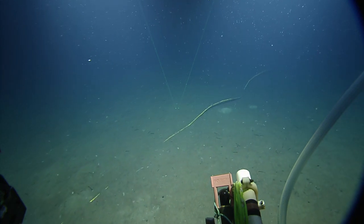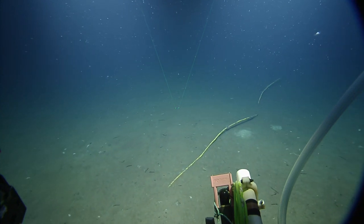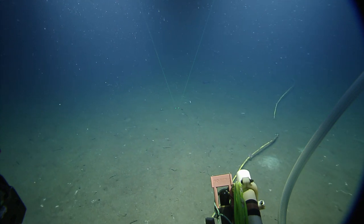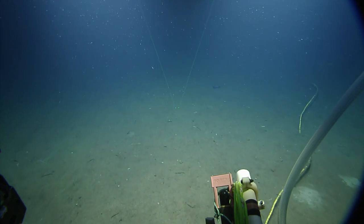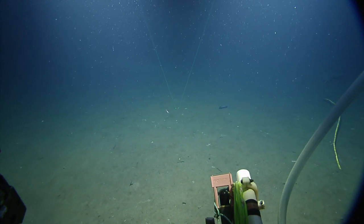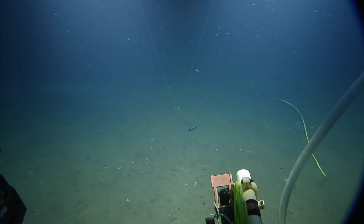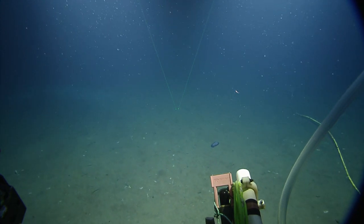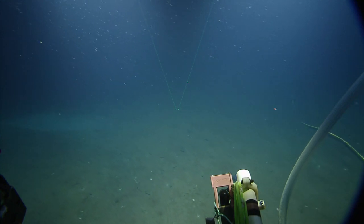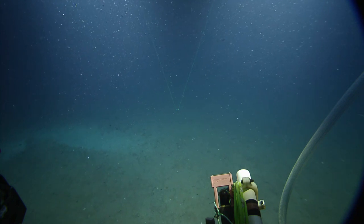Tiny small target right on the nose. Yeah, another one just to port, 27 meters. That doesn't look like our infrastructure. Yeah, try that target out.